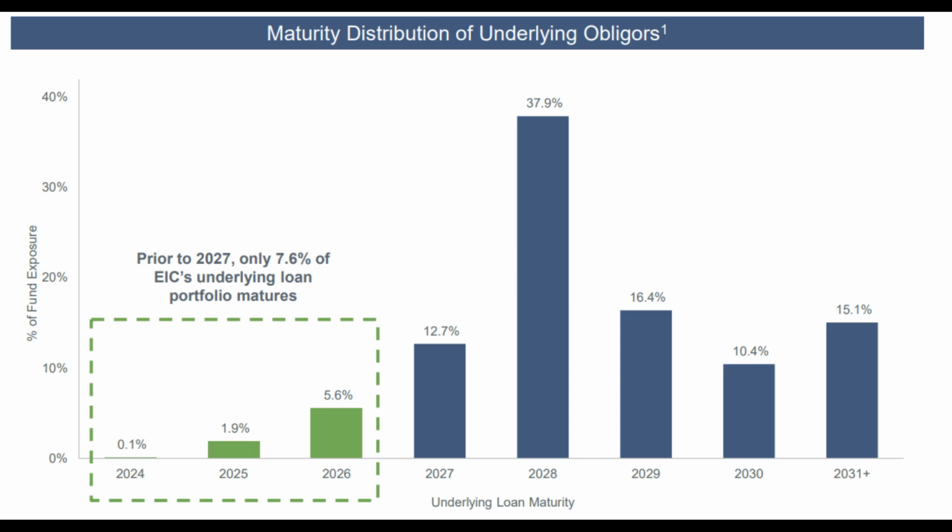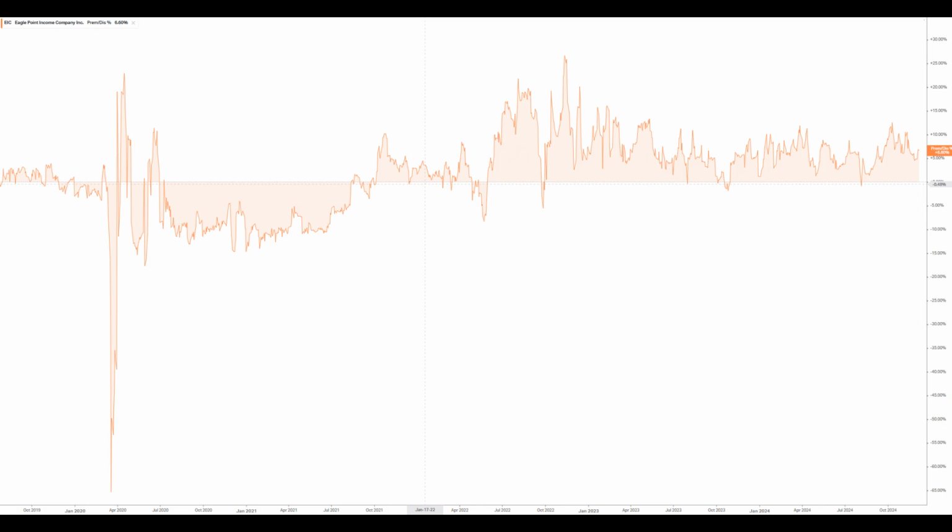Yes, we do have interest rate cuts as well. Yes, that's going to be great if you're borrowing money for your home loan. But yes, it's also going to reduce the interest income that EIC earns. Most loans in these CLOs are floating rate. Now, the lower rates by the Fed mean that borrowers pay less.